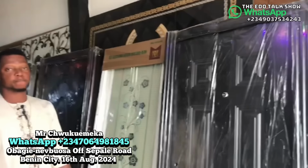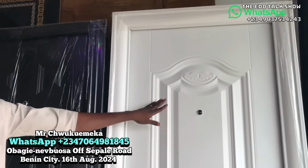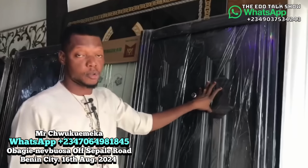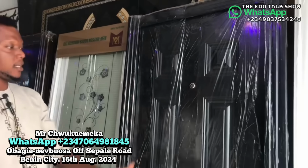Okay, you tell our viewers the price of this. Though our prices are not constant, for now, this white is sold for 84,000 naira. Black also, this one is 83,500. But very strong, they are the same quality.